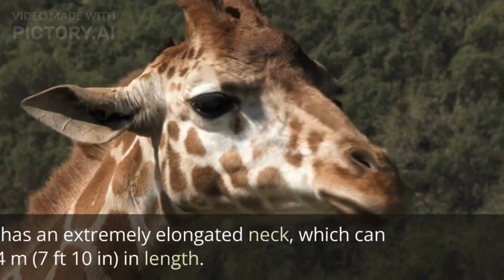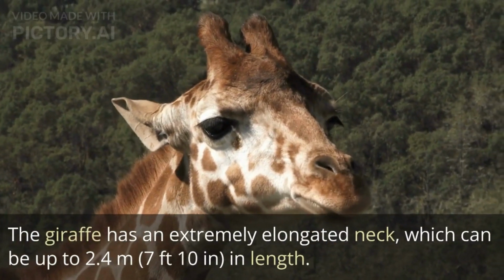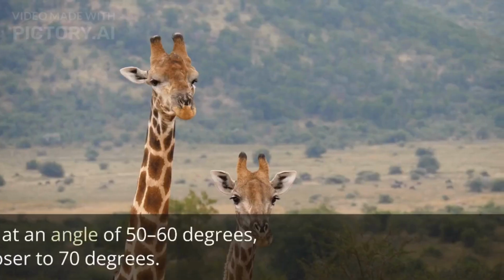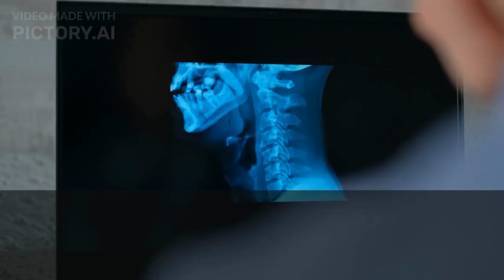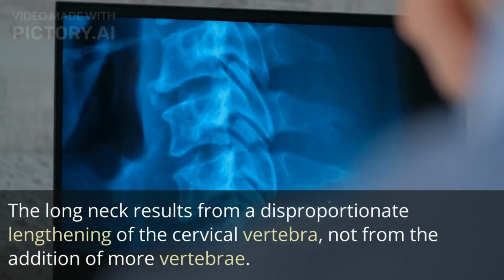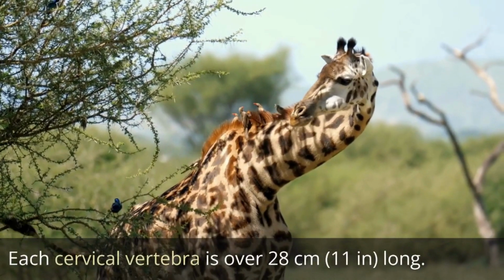Neck. The giraffe has an extremely elongated neck, which can be up to 2.4 meters, 7 feet 10 in, in length. Along the neck is a mane made of short, erect hairs. The neck typically rests at an angle of 50 to 60 degrees, though juveniles are closer to 70 degrees. The long neck results from a disproportionate lengthening of the cervical vertebrae, not from the addition of more vertebrae. Each cervical vertebra is over 28 centimeters, 11 in, long.